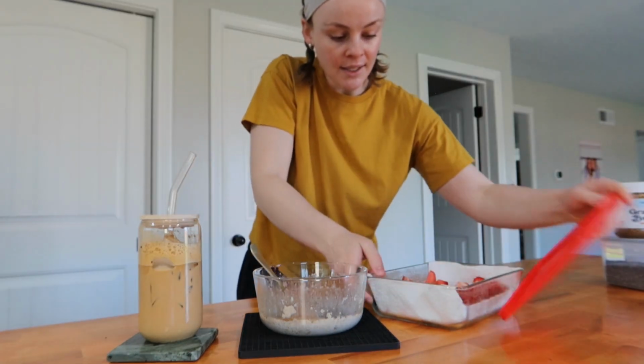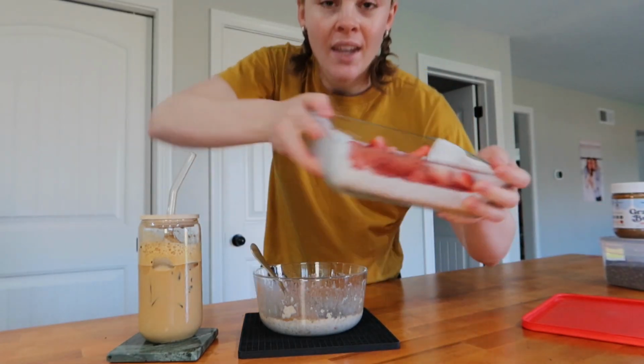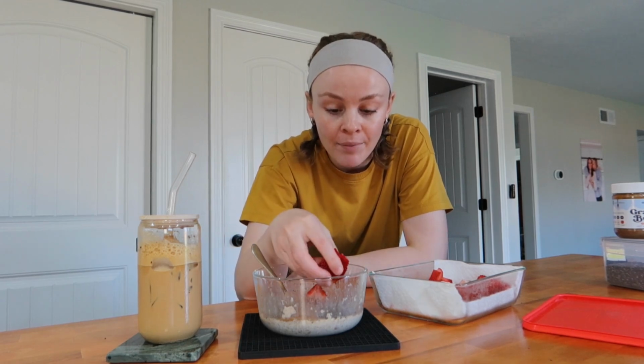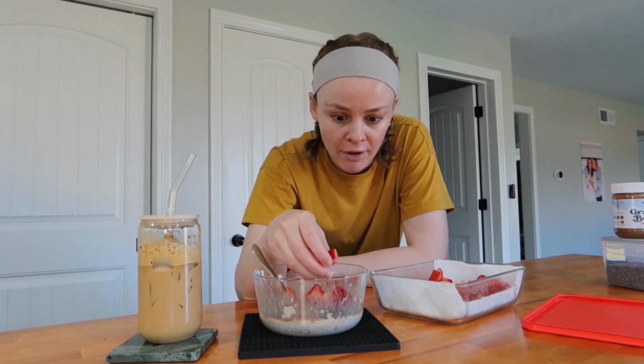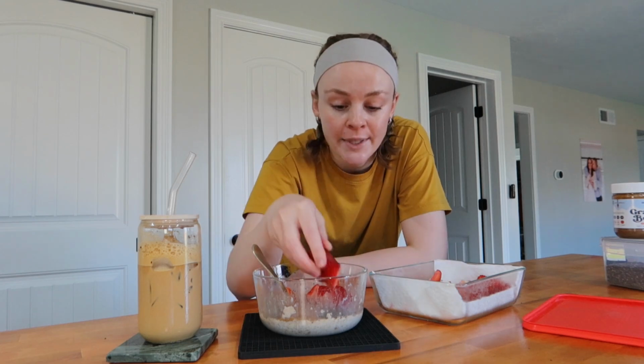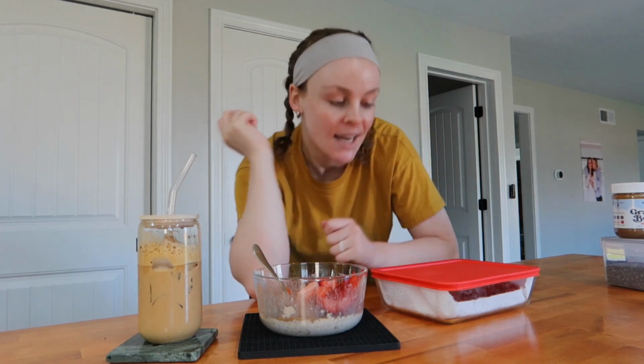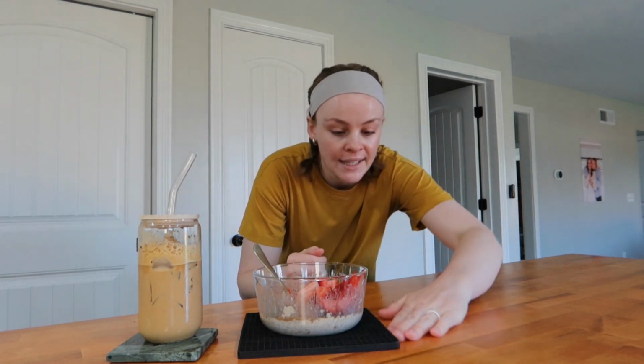Finally, we're gonna add some strawberries. Berries are a fruit that is very high in fiber. Most fruits are gonna have some amount of fiber in them, but berries specifically have a lot. Fruit and veggies are both gonna give us lots of fiber. I'm finding chia seeds everywhere.